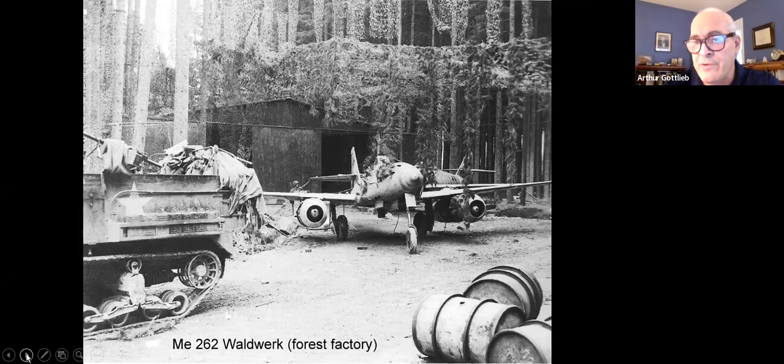And here is where they're putting together these Messerschmitt 262 jet bombers. And by this point, they were able to manufacture the bombers in these remote locations, but they had to hide them in the forest out of sight from our aircraft because we had so annihilated their fuel supply that they didn't have the jet fuel to fly them.